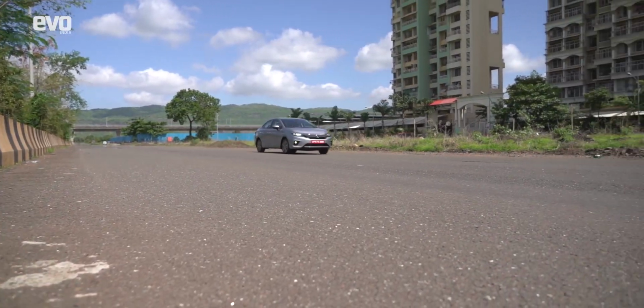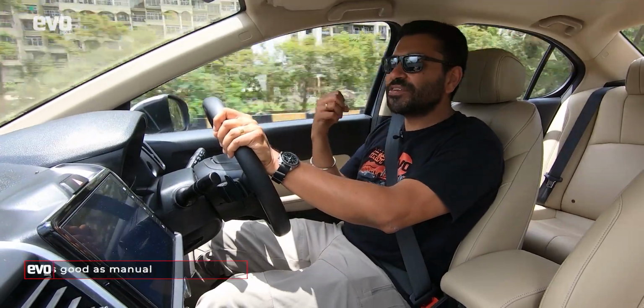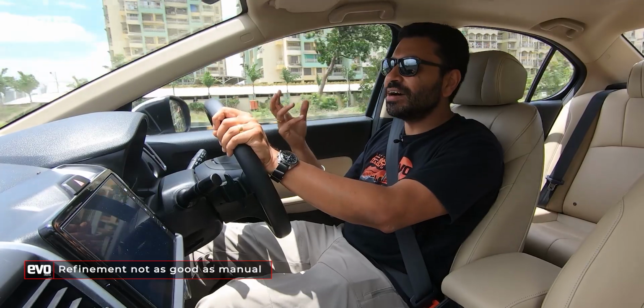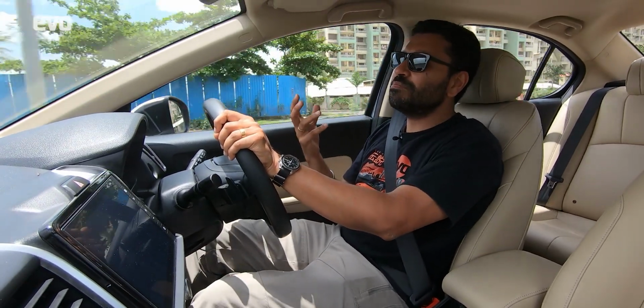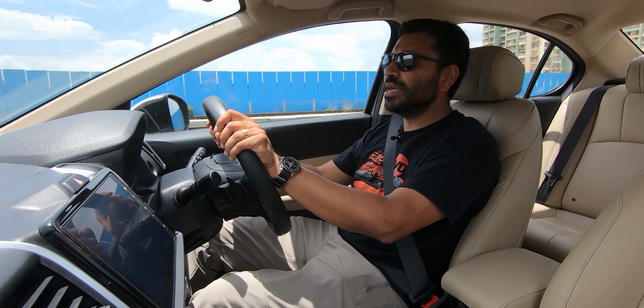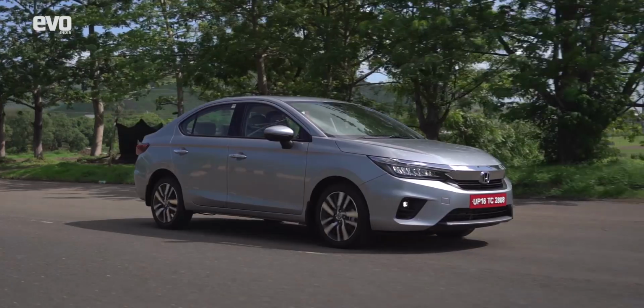I don't know why, but in the regular manual, the engine felt more refined. Here it seems a little bit more noisy than in the other car. I don't know why that should be. Maybe that's because the engine is working a little harder to compensate for the gearbox. But here it is a little bit louder than it was on the manual.